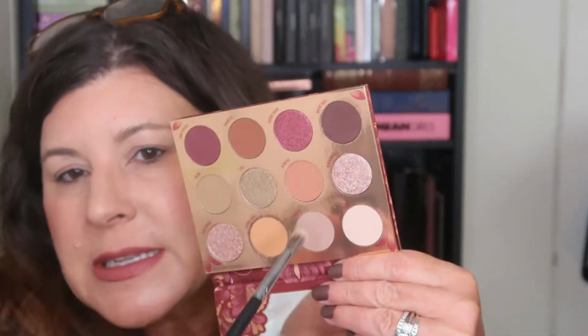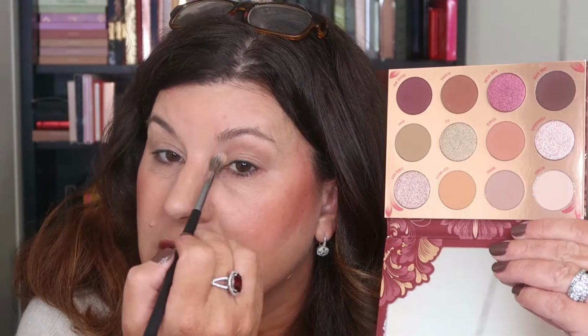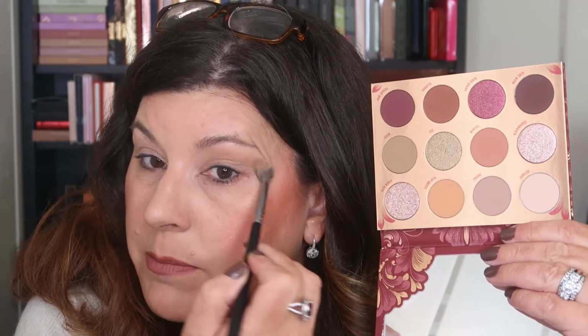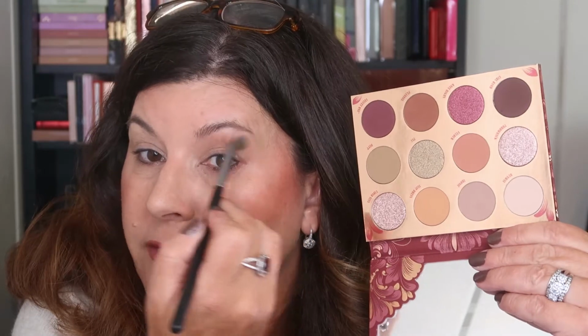Let's do a look. I think I'm gonna keep it pretty simple today. I'm gonna go in with this neutral nude right here, Kick Up, as my transition shade. Now, just so you guys know, I did prep my eyelids with the P. Louise eye base. I think it's in shade 2 that I use, and it's been on for a little bit, so it's had time to dry down a little. Make sure I grab the same one here. Typical Colourpop Kick Up, no surprises.